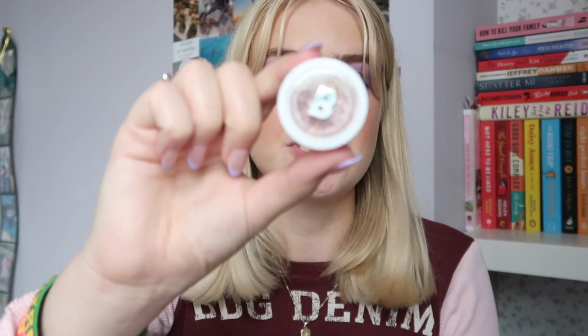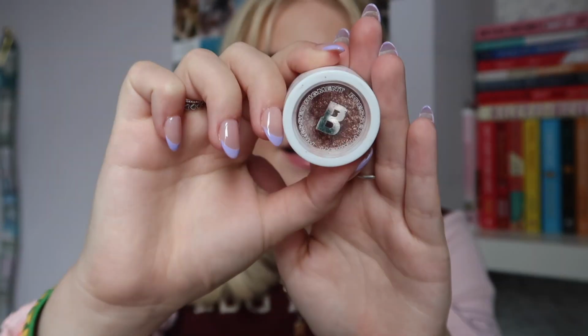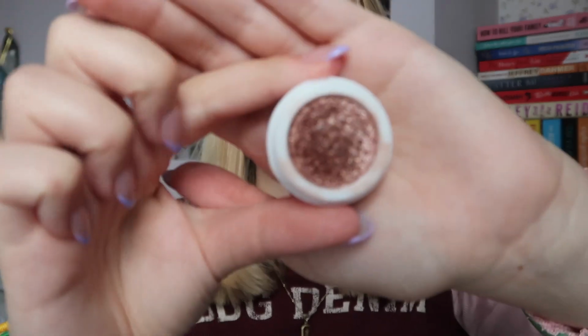I'm going to go in order of what's been in here, oldest to newest, excluding the products that are rolling out. So the first product I have to talk about is my single shadow from Beauty Bay. This is the Pressed Eye Pigment in the shade Vision. This is what it looks like with the lid still on, and then you can see the actual shade and some usage in there.